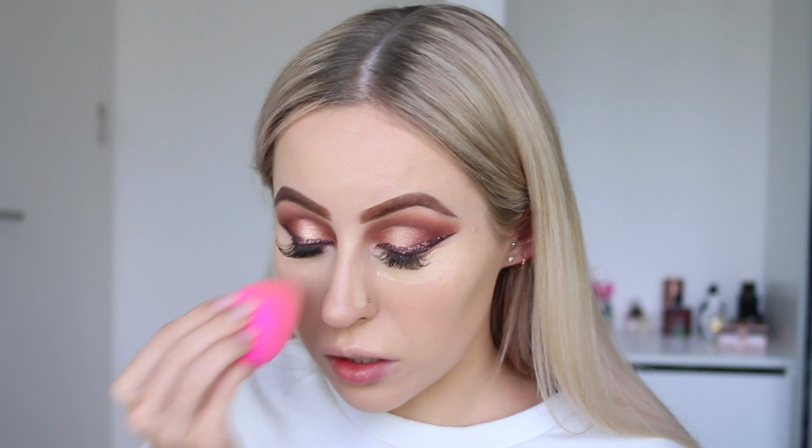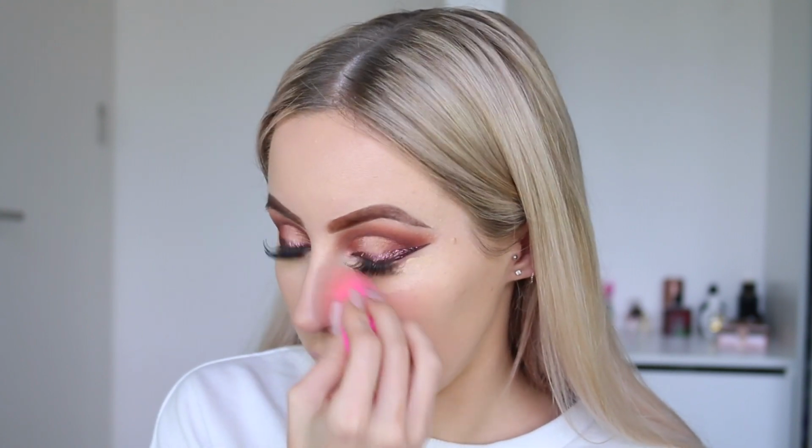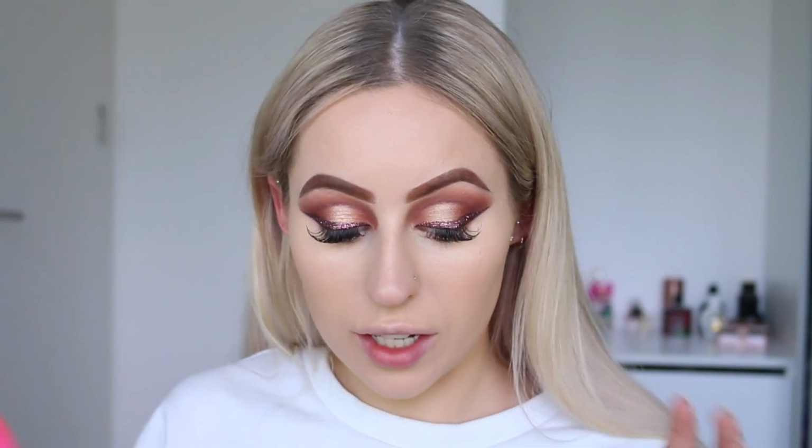Hopefully you guys can see how well it covers. It's just such a nice coverage, but it's still so lightweight. It doesn't look thick under your eyes. That concealer and the foundation are working really nicely together. They're a good combo. For a light coverage kind of foundation, my base is looking pretty snatched.